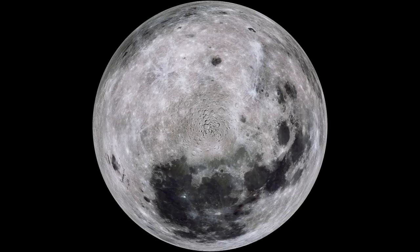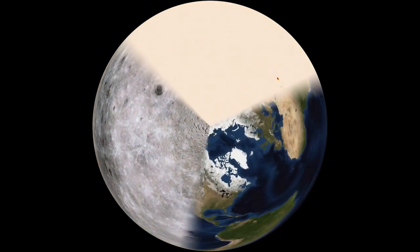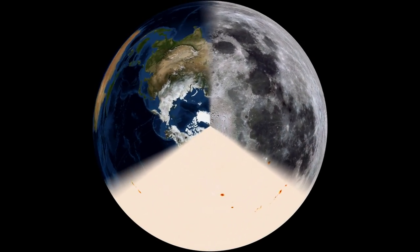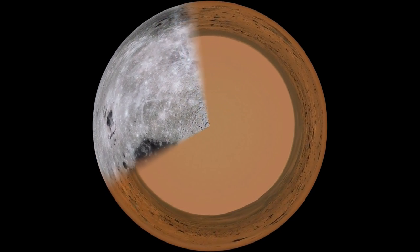The moon, the earth, the sun. Celestial spheres we see and feel every day. But in our solar neighborhood, there are other places too. Fabulous places, mysterious places.